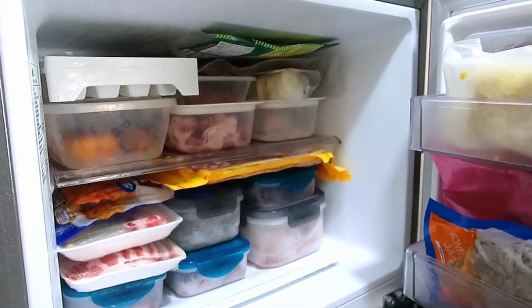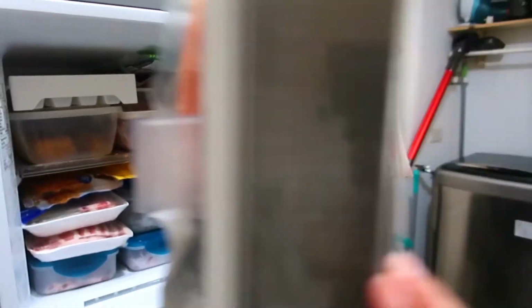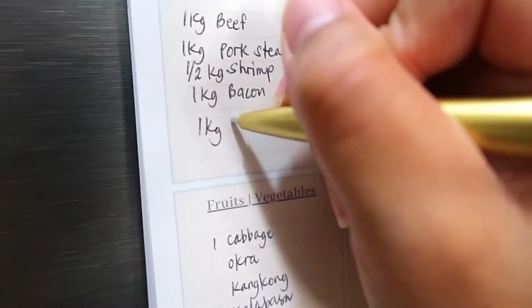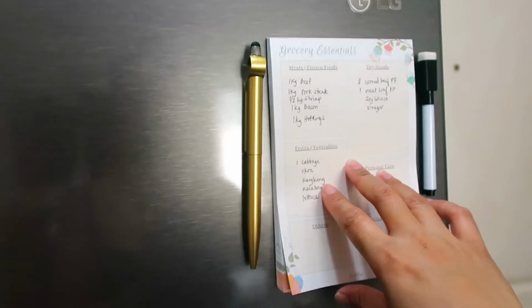Since this grocery essential has a magnet and sticks to the fridge, whenever I check the fridge or the pantry and I need to buy something, all I have to do is get the pen and write it down. Then once I'm heading out to the grocery, all I need to do is peel it off, and I'm sure that I will not forget anything.